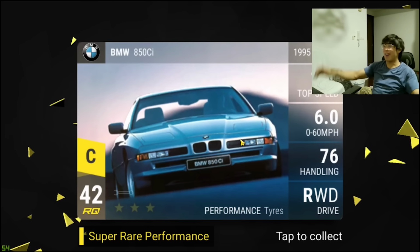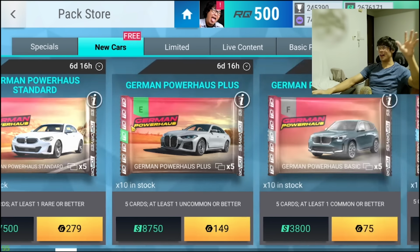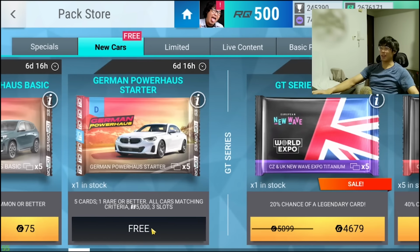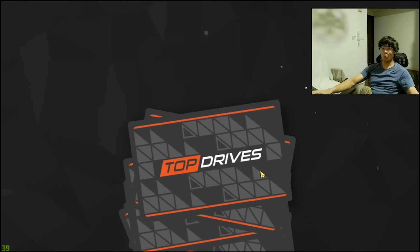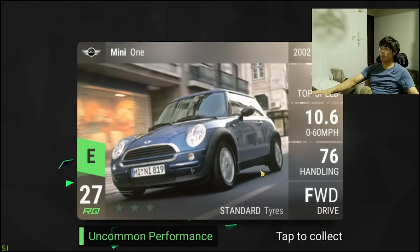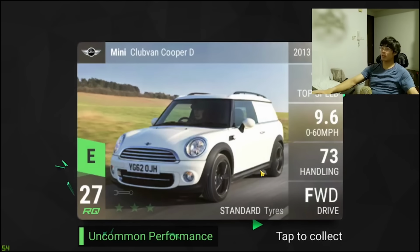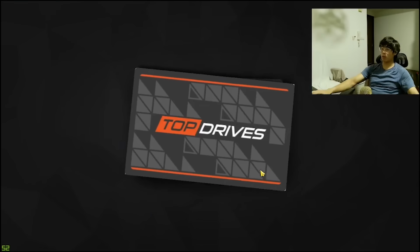Yay! We got a new car. Let's go. BMW 850. One of the few cars with low ground clearance, right? We got 5,000 cash, 3 slots here too. I'll take it. Let's open it up, man. Come on, let's do it. Oh, there's another new one. Oh no, just one car so far. Just one car. Damn.